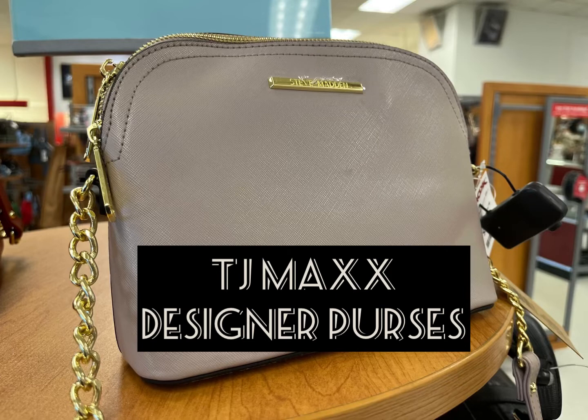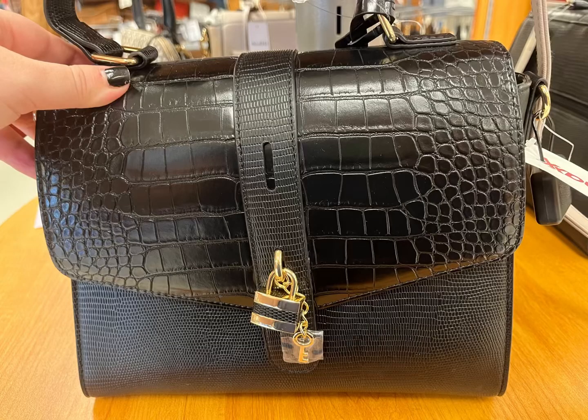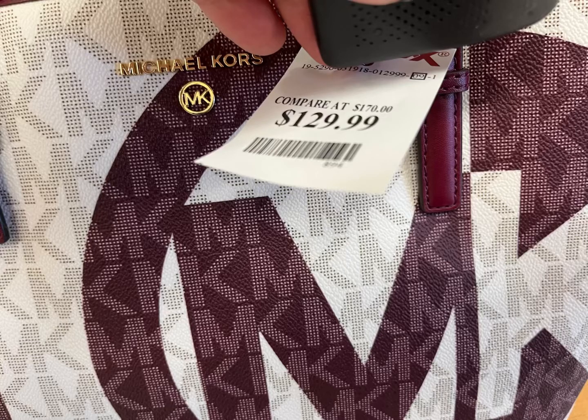Today, I am at my TJ Maxx, and I'm looking at some of their designer purses. It felt so good to be back in my own store that I normally shop at, and they had some really cute new fall ones. They had a lot of fall colors, which made me happy. Look at these cute little DKNY purses. I love those colors. We also have this cute Michael Kors purse.